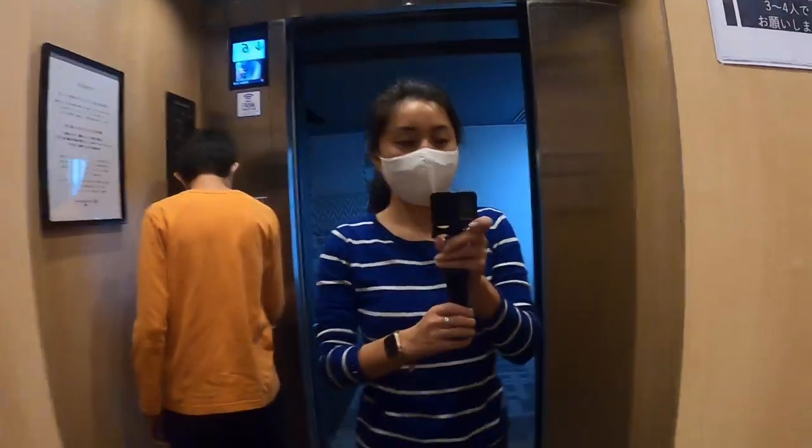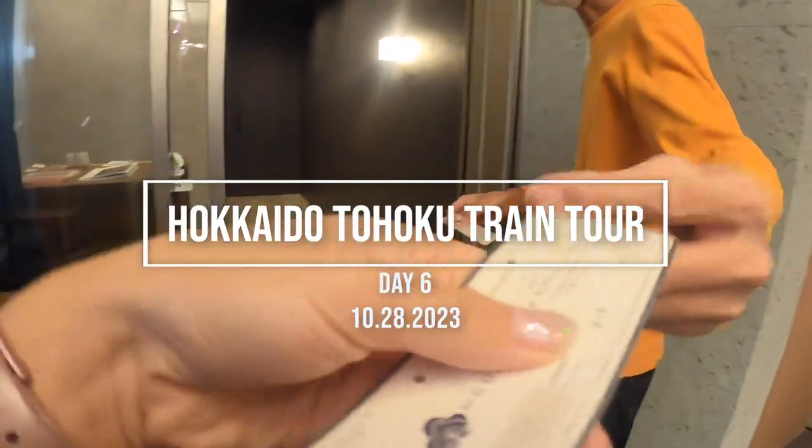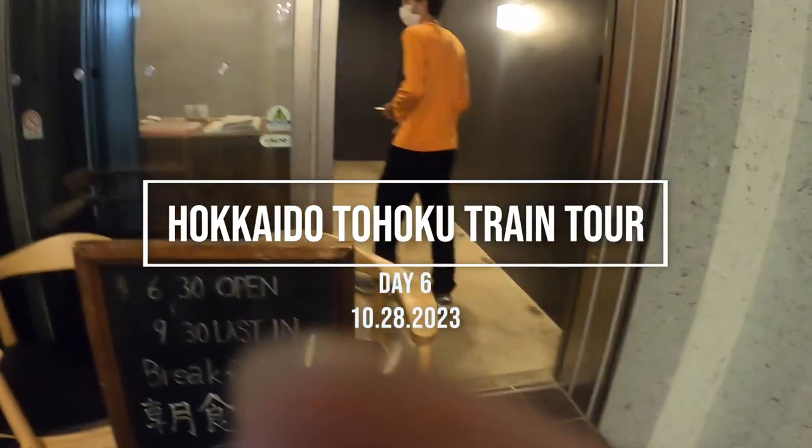Good morning. It is 6:30 in Aomori and the temperature is 39 degrees. So we're heading down to breakfast on our second day. I will show you the breakfast place because it's very fancy. Outfit for today. Oh, we need a coupon to get in.